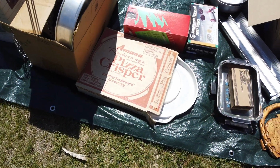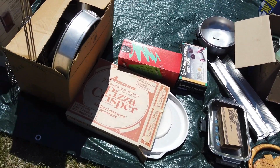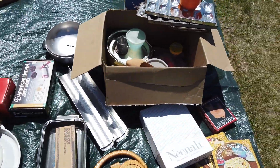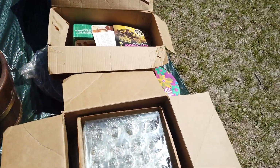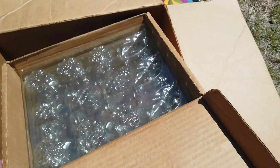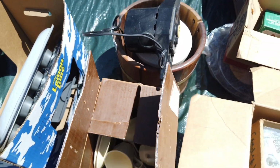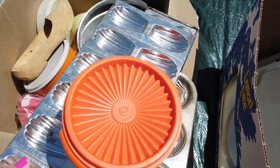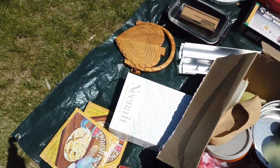Pizza crisper. Wow. A Radarange. Yeah, that's what we had. Is that like a microwave? Yes, it's a microwave, but it was one of the early ones. Look at all of these candy forms. Ooh, a lot of them. These are metal ones. Okay. Do we have room on our team?